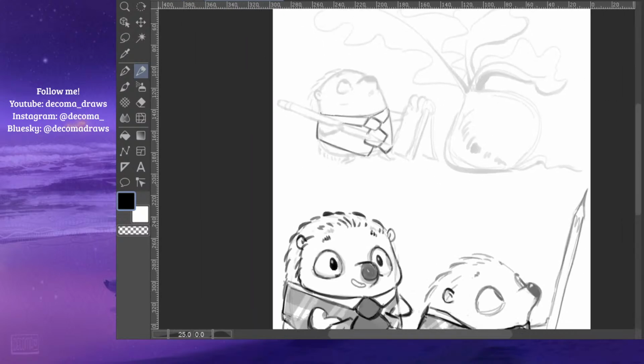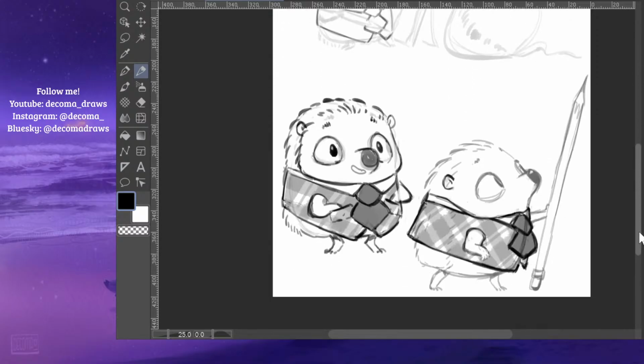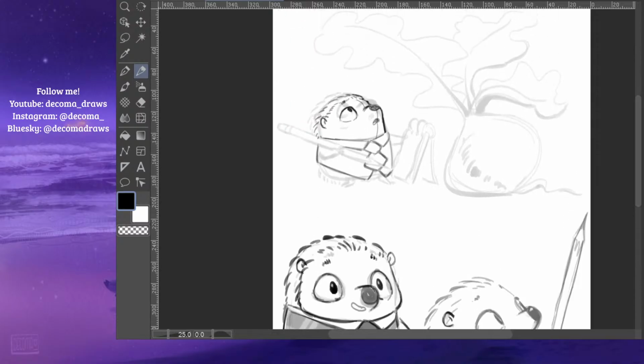Okay, yep, cool. Feeling better about that. That feels more related to the previous drawings that I've done, which are these ones. It's a little hedgehog. He's got a normal pencil. They don't make hedgehog-sized pencils. They don't. Ooh.